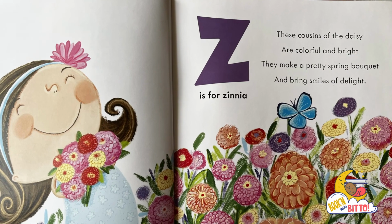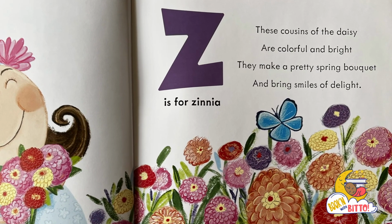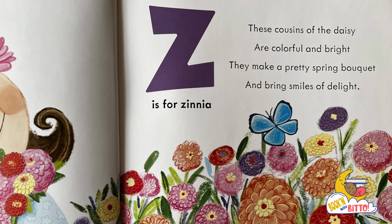And Z. Z is for Zinnia. These cousins of the daisy are colorful and bright. They make a pretty spring bouquet and bring smiles of delight. The end. So that concludes our story for tonight.